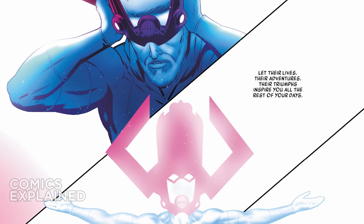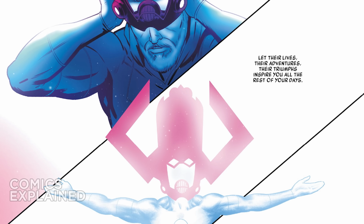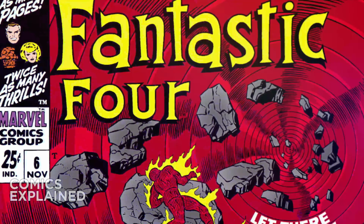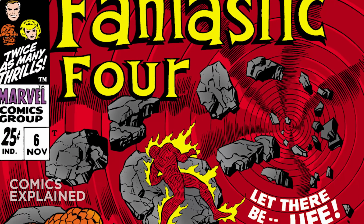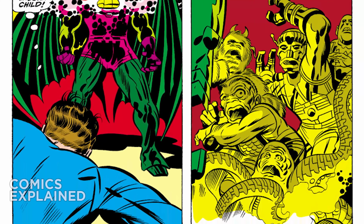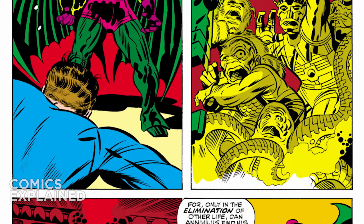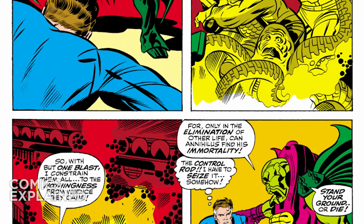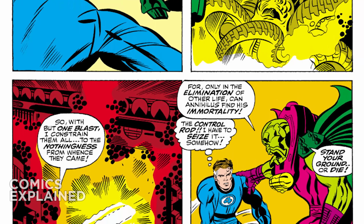So, when it comes to Franklin's powers, there's like three main explanations for how he has his abilities in Marvel Comics. In his original appearance in Fantastic Four Annual number 6, this was given to us as a byproduct of something called the Cosmic Control Rod. And the Cosmic Control Rod is kind of the Negative Zone's equivalent to the Power Cosmic. Most of you guys know the Power Cosmic is the source of Galactus' power.